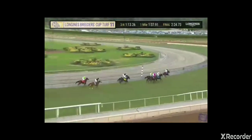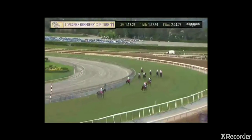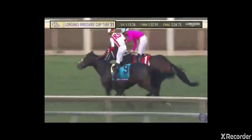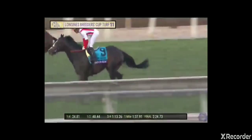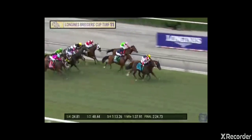Let there be no doubt, this is a Horse of the Year campaign by Bricks and Mortar, who just took the Longines Breeders' Cup Turf and remains perfect in 2019 at 6 for 6, but it was not easy. He had to earn it in a box amongst traffic every step of the 1.5 miles until the top of the stretch when things started to separate just ever so slightly.